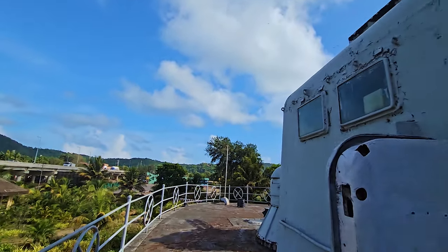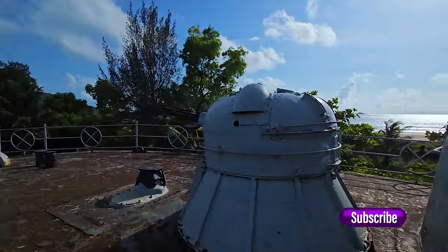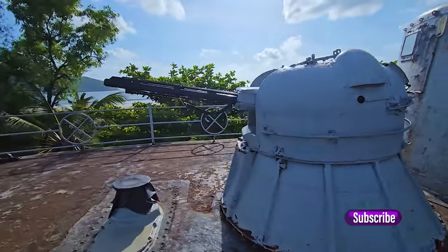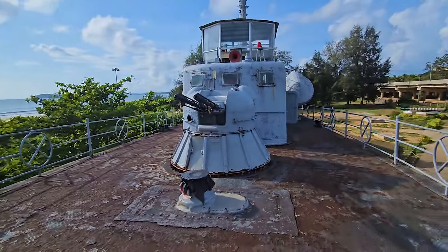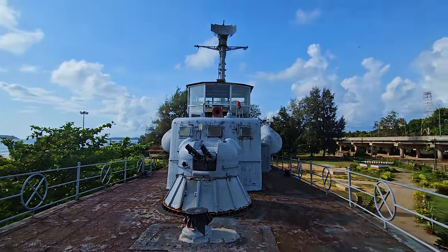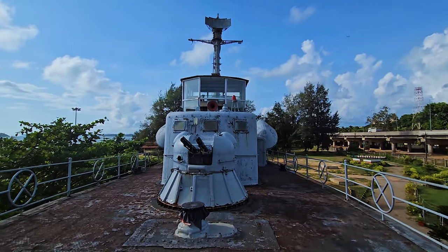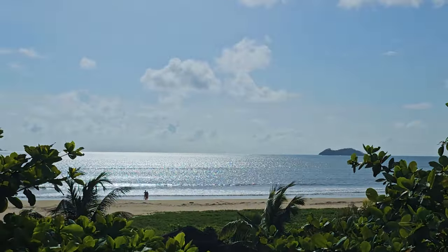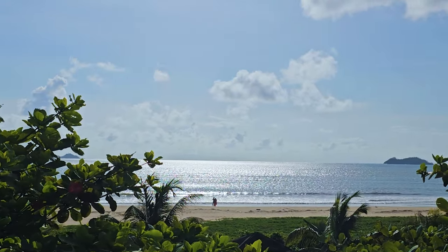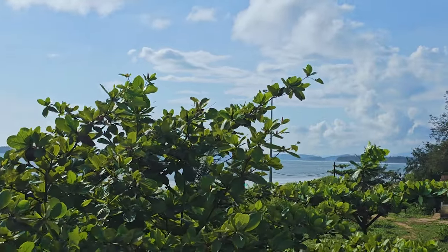All in all, it was a wonderful experience. If you have kids accompanying you, make sure you visit this place as it gives a good insight and information on warships and life of our Navy men inside them. After the Warship visit, you can also spend some time at the Rabindranath Tagore Beach, which is at a walkable distance.